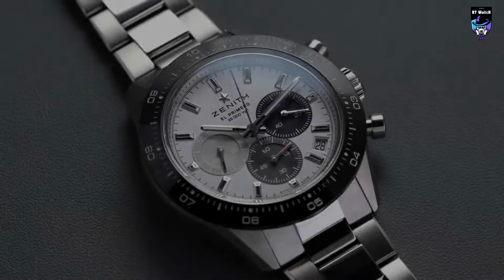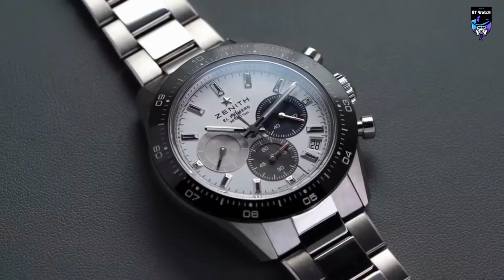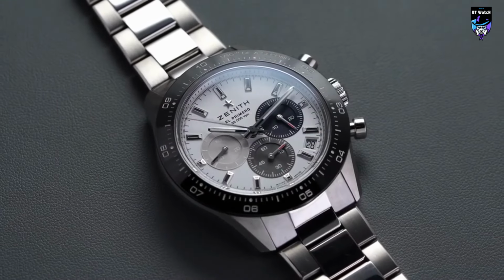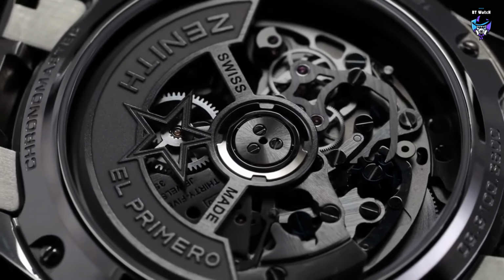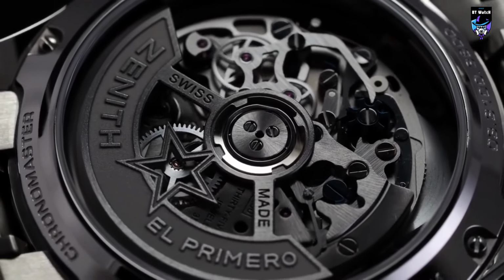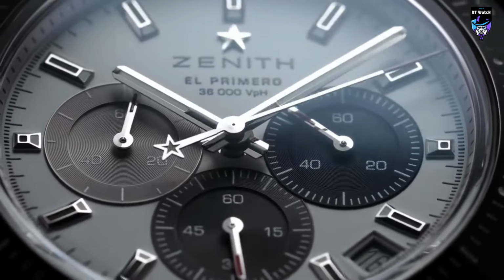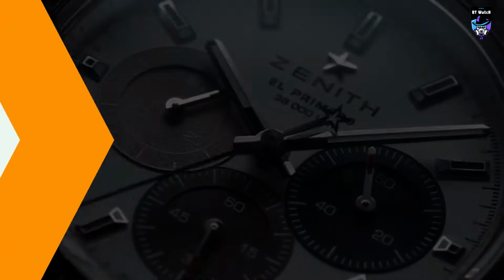Even though the pushers stick out a little far, it's nothing to be concerned by. The case has had nearly every surface polished. Sometimes this doesn't work on a watch, and it makes it seem a little too conspicuous, but I think the black ceramic bezel is enough to break it up. Also, the lug's tops are brushed like the bracelet's external links, which works nicely. In conclusion, the Zenith El Primero Chronomaster is a masterpiece that encapsulates the brand's heritage and innovation.